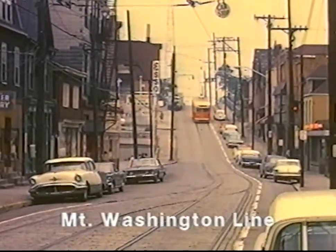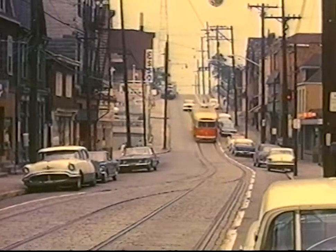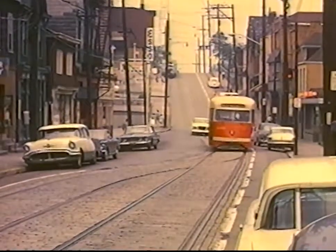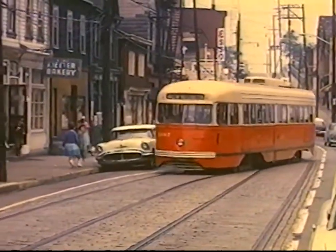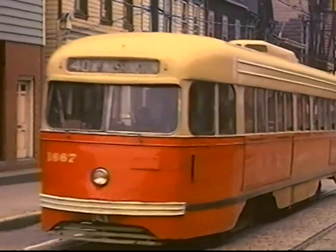Washington Line runs atop the cliffs above the Monongahela River. It has grades of 10.89 and 11.27. In September 1966, severe cutbacks on the South Hill trolley lines began. The Brookline and Mount Washington lines were replaced by buses.